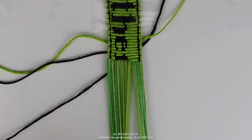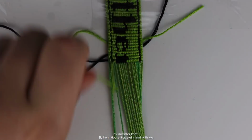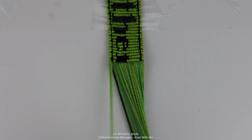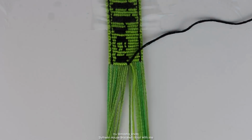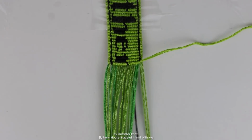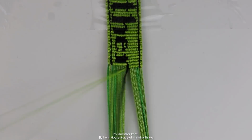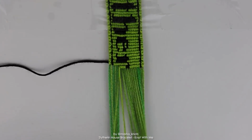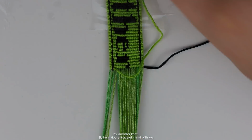I'm still not finished with the other 2. I'm in the process of them, but still, I'm very happy with how this one turned out. It turned out much smoother than the Hufflepuff one, which I was quite surprised by. I thought that they would all turn out the same, but this one turned out much straighter. The edges were much straighter, which is really nice. I was quite happy with that. So hopefully whoever gets this one will enjoy it.